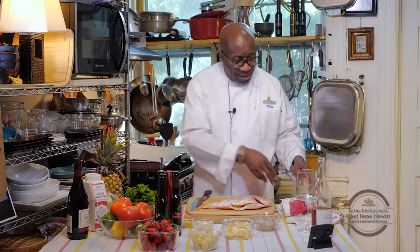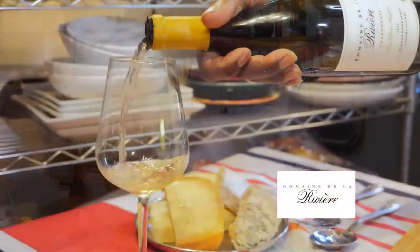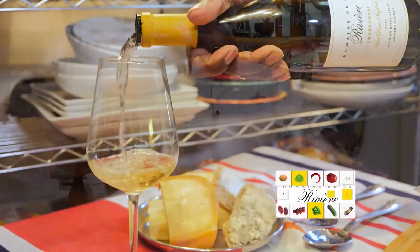And how could I organize myself when I don't have my glass of wine? Okay, so let's have some wine. This is Domaine Del Riviere, and this is a rosé today. Okay, look at that.